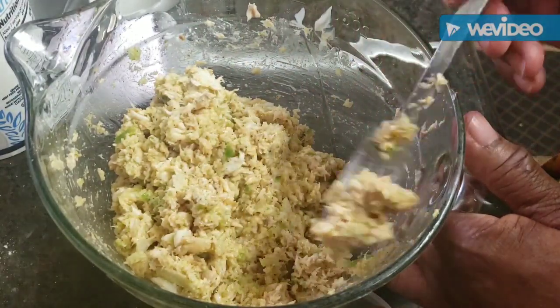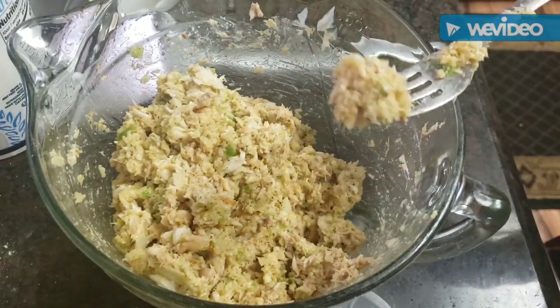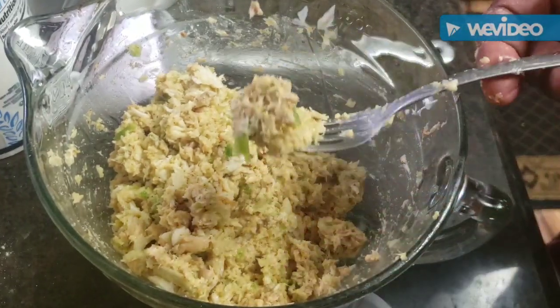Oh, you know what else I'm going to put in here, too? I'm going to put this little bit in the skillet just to see what it tastes like. I'm going to do one little ball, because y'all know I like to test my food before I put it on the table.